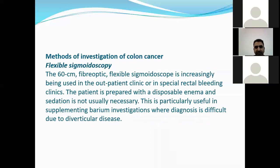Methods of investigation of colorectal cancer or colonic cancer. Flexible sigmoidoscope is the first investigation and is a very important investigation to discover colonic tumor. Usually the sigmoidoscope is about 60 cm long. Fiber optic flexible sigmoidoscope is increasingly being used in the outpatient clinic. It needs no admission, in a special rectal bleeding clinic or outpatient endoscopy clinic.